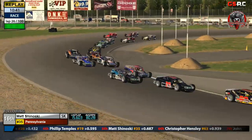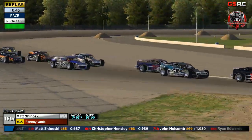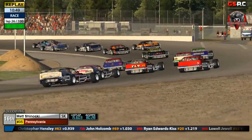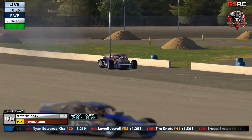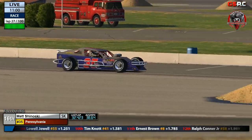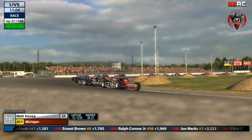Matt Shinoski gets that car down inside. Watching the replay here real quick. You see him caught down there. He hit that bump that we were talking about in the pre-race, and it shot the car up into the light standard there, the anthill, if you will. And that got the car all out of shape. He manages to get the car into the pit and keep this green flag going.